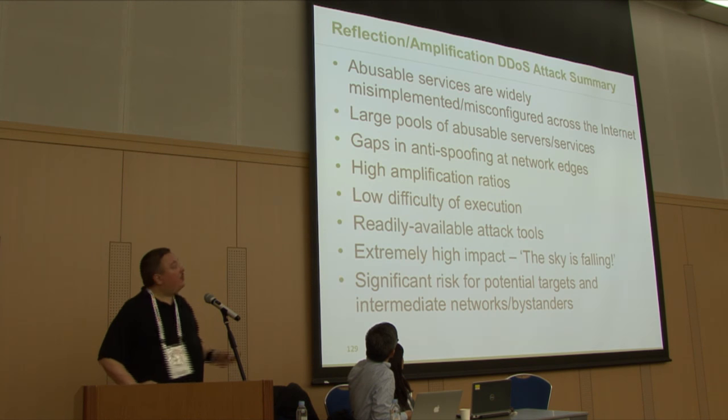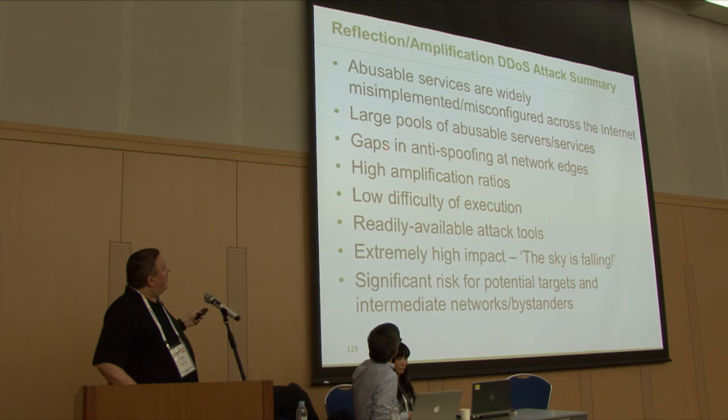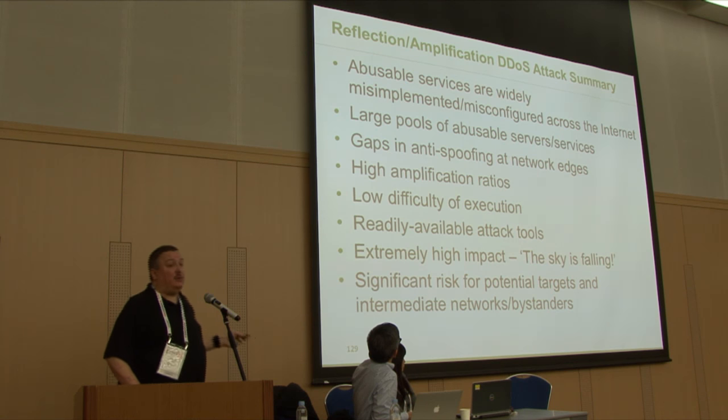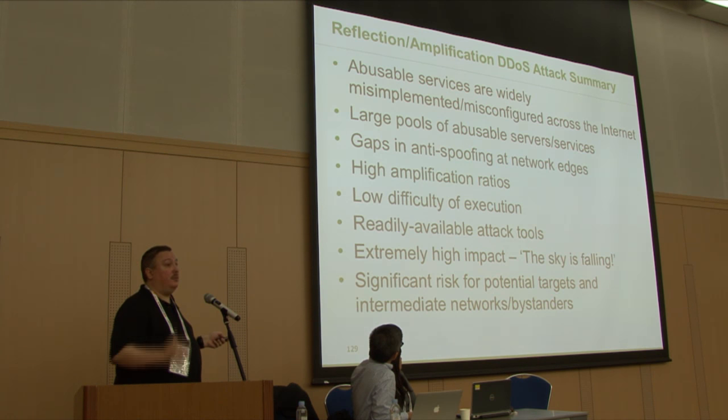So our conclusion: abusable services are widely implemented and misconfigured across the internet. There are large pools of them. There are some gaps in anti-spoofing at network edges that make these attacks possible. The attackers can achieve high amplification ratios. The attacks are relatively easy to execute these days because of the tools that the attackers have built with nice GUIs and so forth. Extremely high impact. The sky is falling.